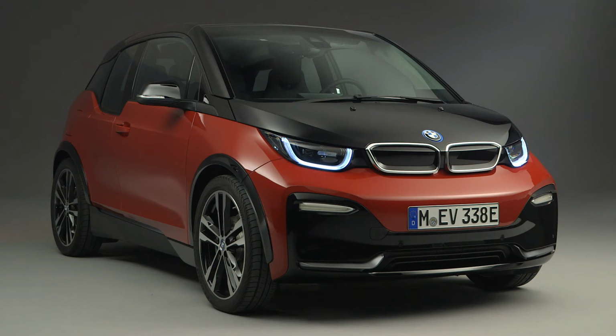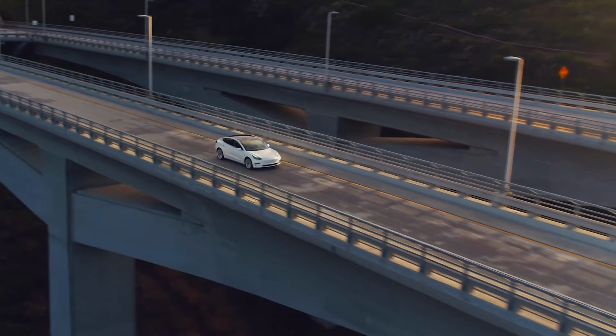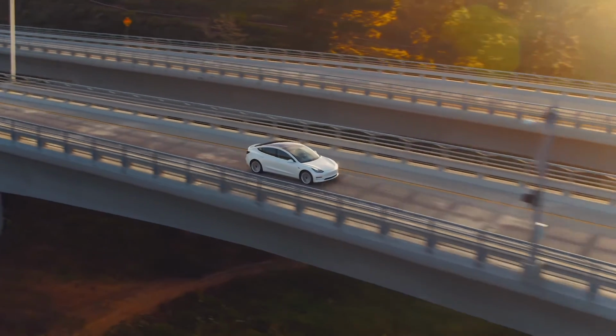So, we love the i3, but the elephant in the room is the price, isn't it? I know. The cheapest i3 is more than £35,000. That is a lot of cash when there's a Tesla Model 3 available for not a huge amount more. You know, I'd be really torn about which one of those I would choose. If I lived in the city, I think it might be the BMW, but the Tesla has such a big pull for me. It's a tough one.